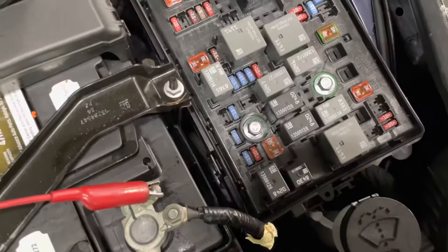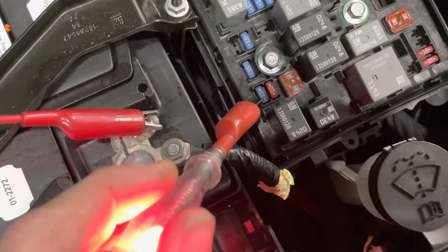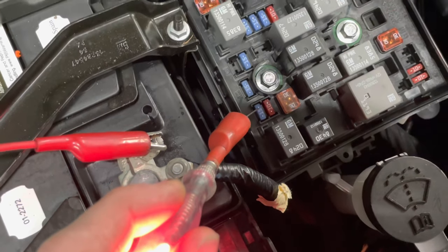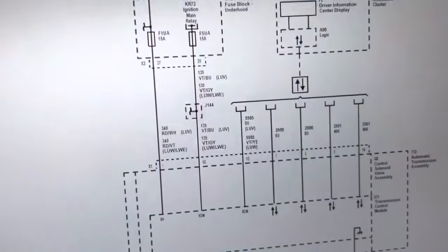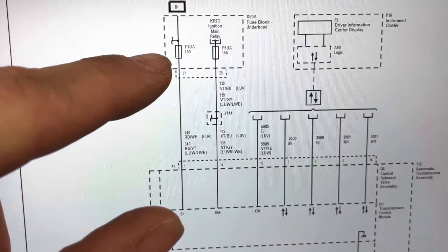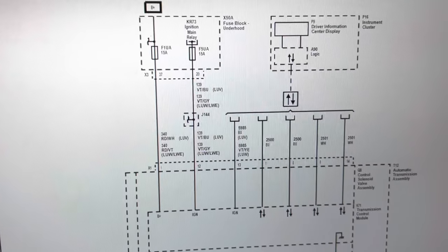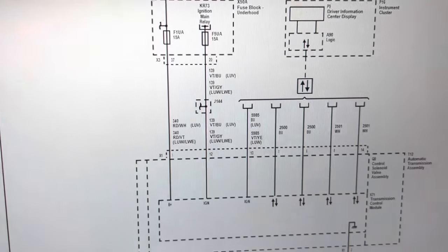So I went ahead and put that fuse back in. I'm going to verify my test light is good, always. And it's hot on both sides of the fuse. So according to that wiring schematic, that power feed goes directly from the underhood fuse block directly to the transmission connector. So looking like we've got an open circuit here in this wire.